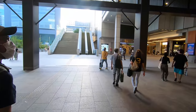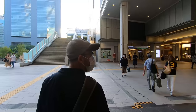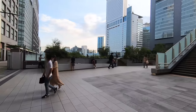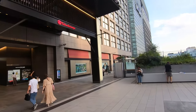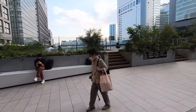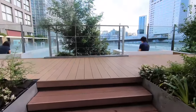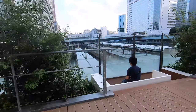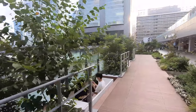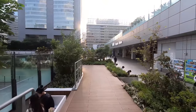So if you're wondering where we are, we're on the south exit of Shinjuku Station. This is where Takashimaya Department Store and Tokyu Hands is located. It's over here. This is Takashimaya Department Store. And this is a nice place. You have a lot of seating here, free seating. You can bring your bento here and watch the trains go by. Obviously, one of Satoshi's favorite places. Isn't this nice? There's Shinjuku Station here.